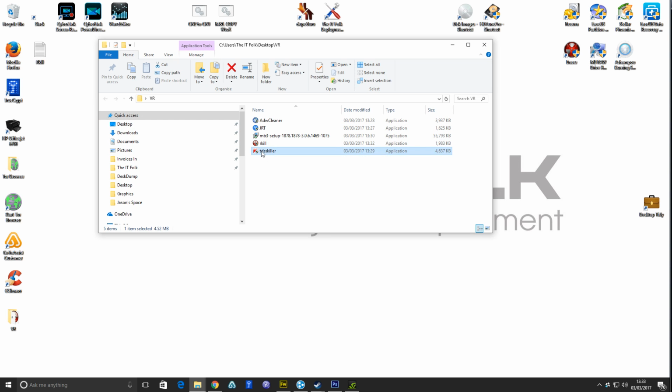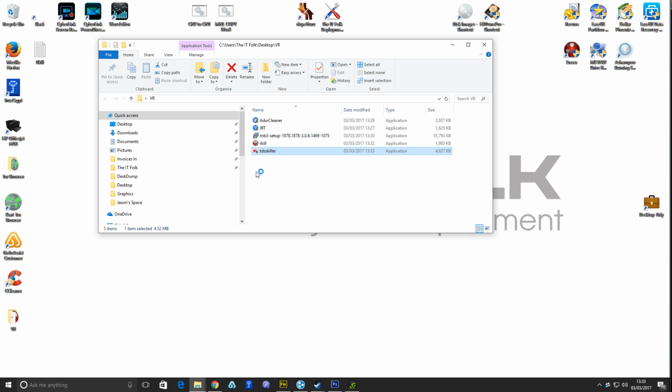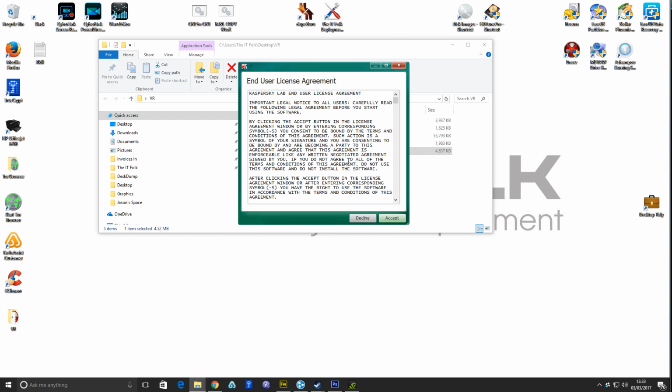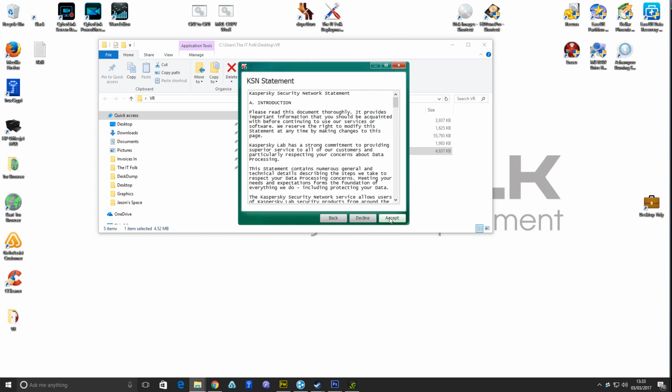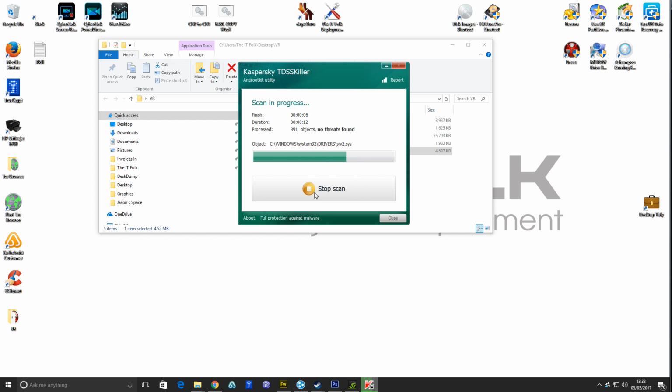The second thing we're going to do is run TDSKiller. This is what it looks like, and it's a very quick scan, this one. If you do have a rootkit, it will detect it, and it will allow you to remove it. It'll ask you to reboot your computer, and it should effectively remove that rootkit.